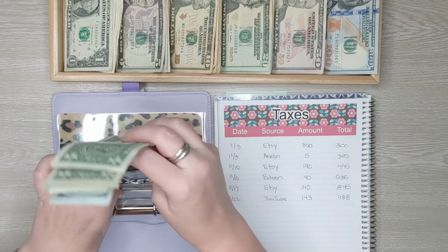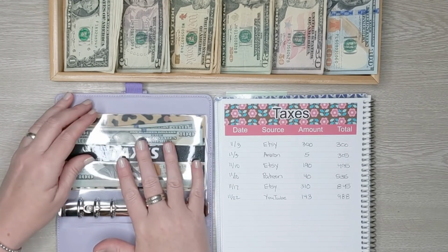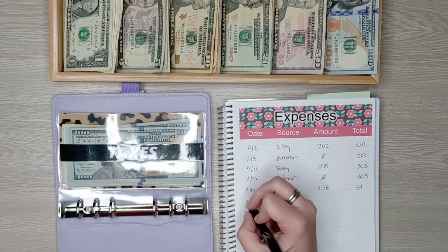Okay, so I'm just going to stick this in here for right now, but after we do my Etsy income, we will count the taxes and make sure that we have exactly how much we're supposed to have to deposit this month. Okay, moving on to expenses.